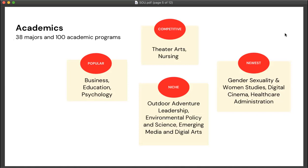Healthcare administration is if you want to work in healthcare, but you don't necessarily want to be a doctor or a nurse. You want to look more at facilitating and assisting those specific people with administrative duties. And in terms of our niche programs, these are not necessarily specific to us, but they're going to be a little less common, and we have these really strong programs.